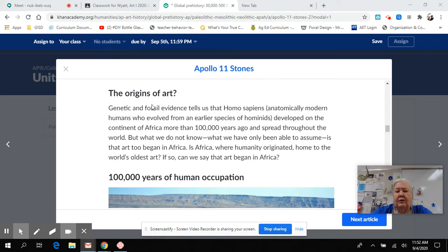The origins of art. Genetic and fossil evidence tell us that Homo sapiens developed on the continent of Africa more than 100,000 years ago and spread throughout the world. But what we do not know, what we have only been able to assume, is that art too began in Africa. Is Africa where humanity originated, home to the world's oldest art? If so, can we say that art began in Africa?